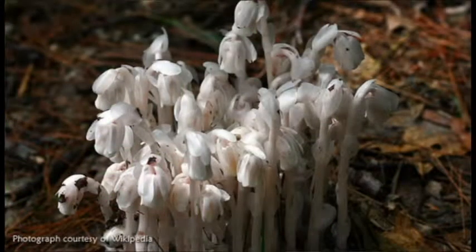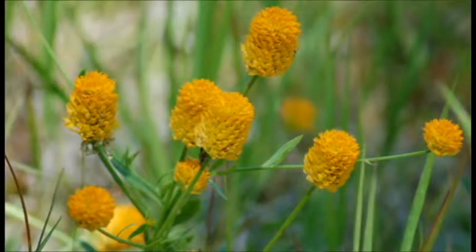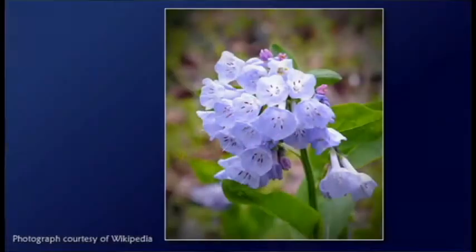In fall, another rare treat among the fallen leaves is Indian pipe, which is also called ghost plant. These grow in bunches. They have very few small leaves and are completely white from their stem to their small bell-shaped flowers. At the wood's edge, look for bright orange butterfly weed, milkwort, which looks like orange cotton swabs, dusty red ground nuts, and graceful Virginia bluebells.